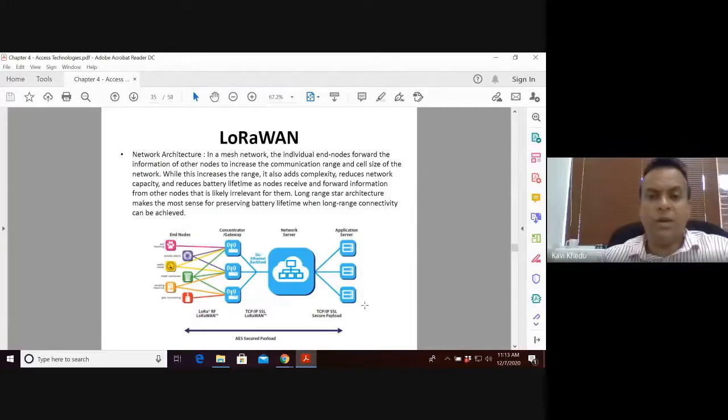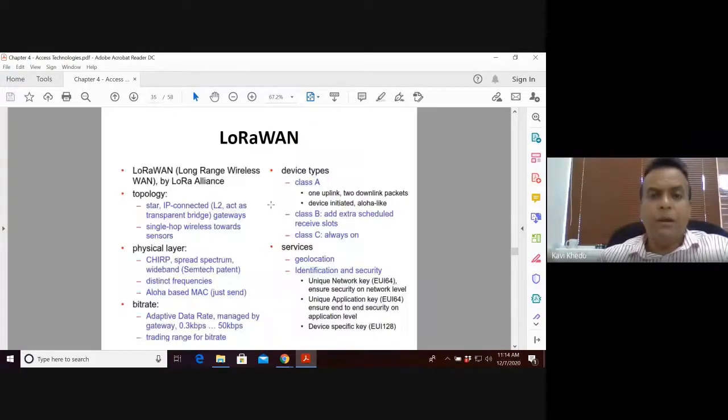The gateway provides what is called long-range connectivity. So these are a few characteristics of LoRaWAN. It is IP connected. The bit rate is very low, 20 kilobits per second. The devices that we use come in three classes: Class A, Class B, and Class C. And the services, geolocation, specific location, and security, can be implemented on LoRa.